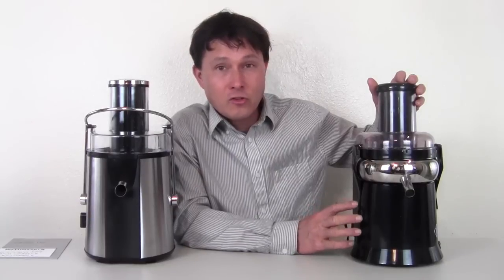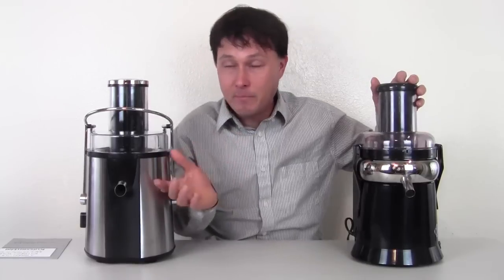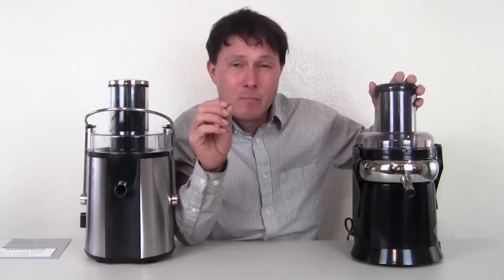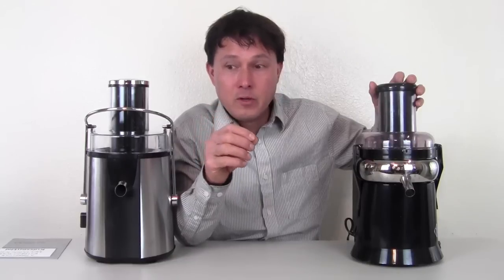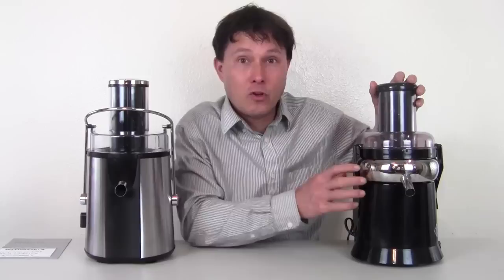Centrifugal ejection juicers are very inexpensive machines. You could get out to your local big box store and buy an inexpensive juicer, but people don't realize that the money you spend on a juicer could be wasted, maybe in as short as a year, or it could be an investment.